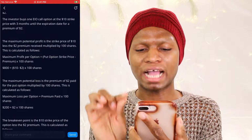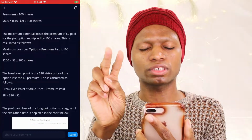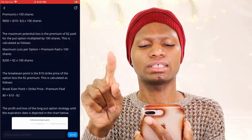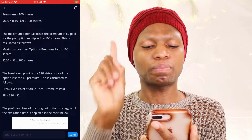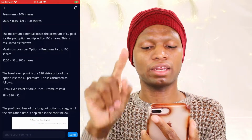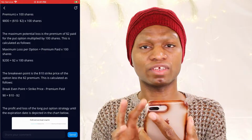So the maximum potential loss is the premium paid for the put multiplied by 100 shares. This is calculated as follows: maximum loss per option is equal to the premium paid times 100 shares. See, that will give you the loss.